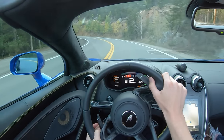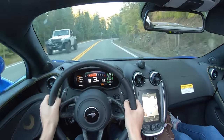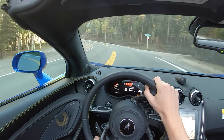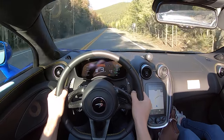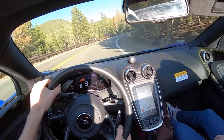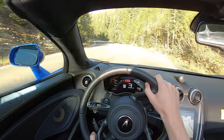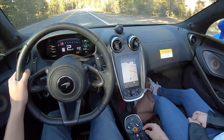Louder, a little more raw shifts from the dual clutch automatic, and certainly a firmer, more responsive ride. We're going to slow down to 25 miles per hour and put our top up.